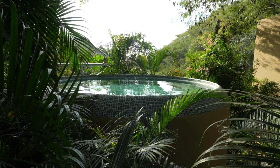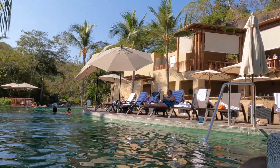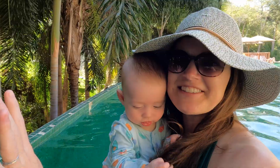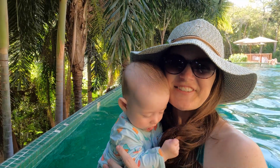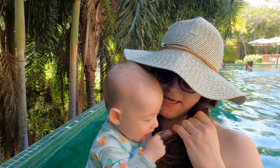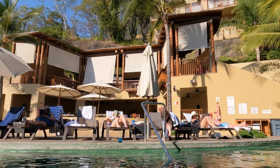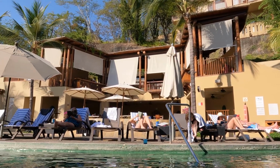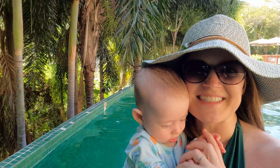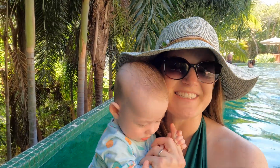from a distance. Media Luna is the biggest single pool here, but it's like a little half moon shape, that's the name, and it overlooks all of the little jungle area, so it's really nice to sit at. There is a lot of seating around the pool, and then there's also kind of the restaurant and bar area downstairs and upstairs, so it's nice if you want to sit and have a meal or order a drink poolside. The waiters come right to you.